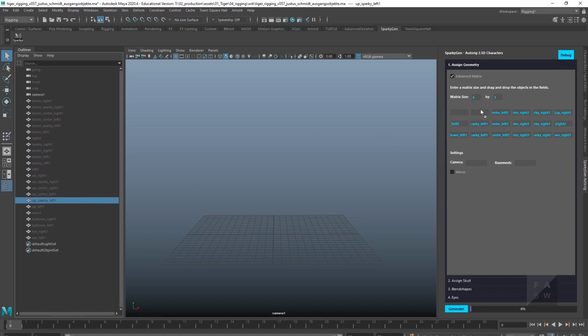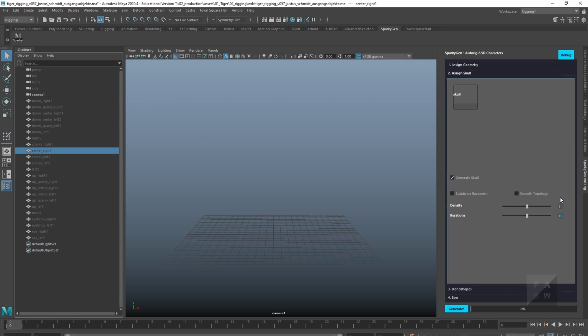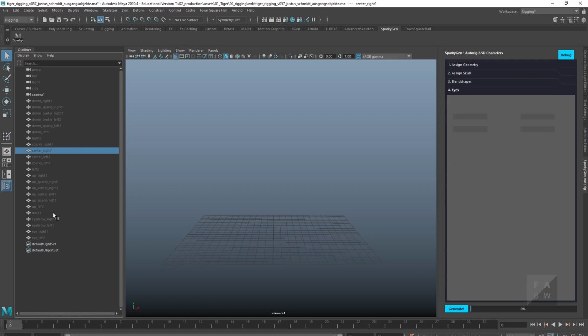And we also, of course, need the camera, as the movement is camera dependent, and we need a base mesh as well, which is the perspective where the eyes and the nose stick onto. Of course, we would like to generate a skull, and we would like to have smooth topology. This takes a little longer, but we can manage that. Then we assign the eyes, and here you can really see that the interface is not quite done yet.